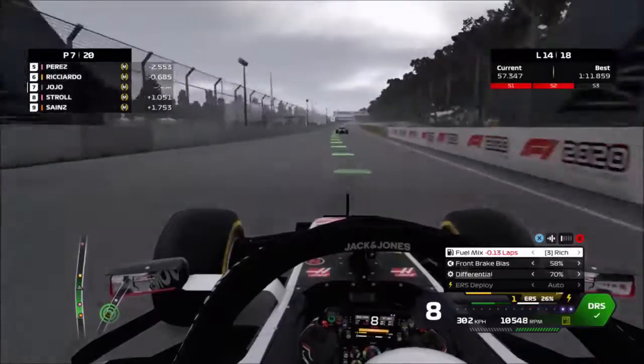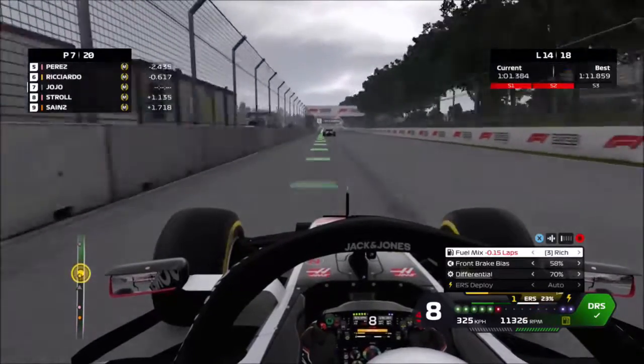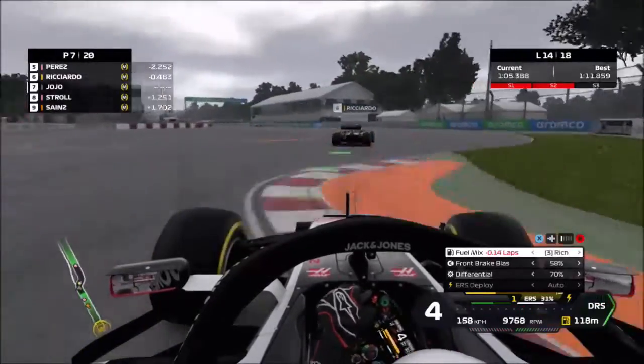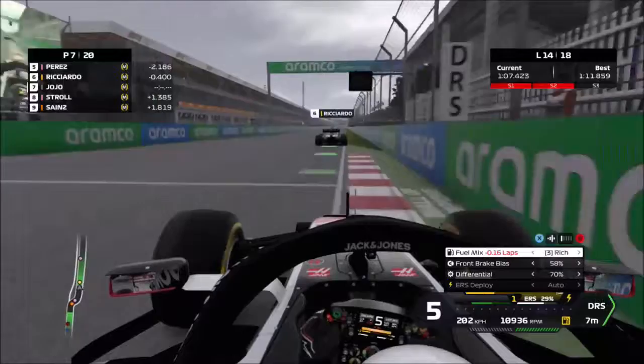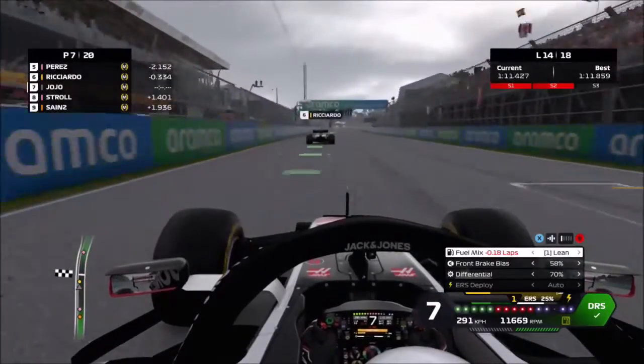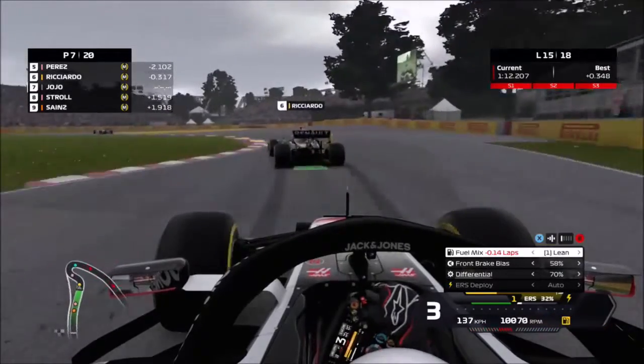So now we move on to lap 14. We have DRS on Daniel Ricciardo, so we've actually closed back up on him, but we're too far away to pressurize him or to make a move, and Lance Stroll has fallen back a bit. So yeah, we have the DRS on Daniel Ricciardo, but we're a bit too far away to make a move into turn 1.